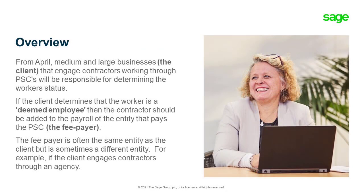Let's put a bit more meat on the bones of what's changing for those businesses for whom this does apply, starting with an overview. So from April, medium and large businesses, so the client, that engage contractors working through personal service companies will be responsible for determining the worker's status. If the client determines that the worker is a deemed employee, more on which later, then the contractor should be added to the payroll of the entity that pays the PSC, or the fee payer.